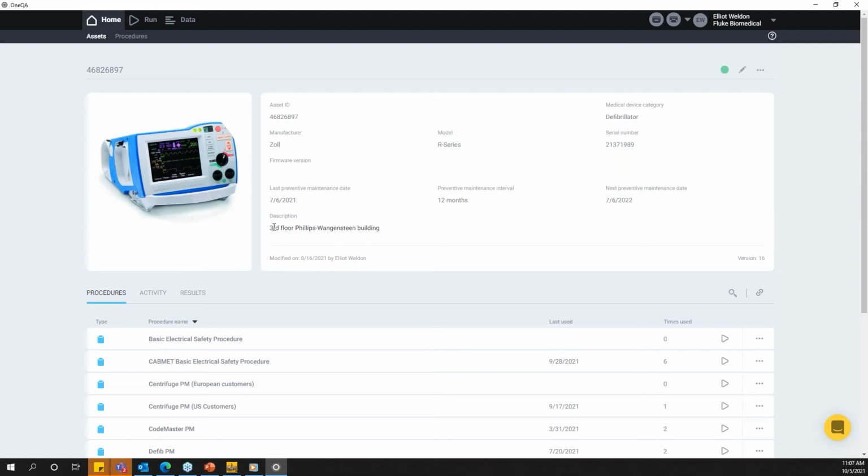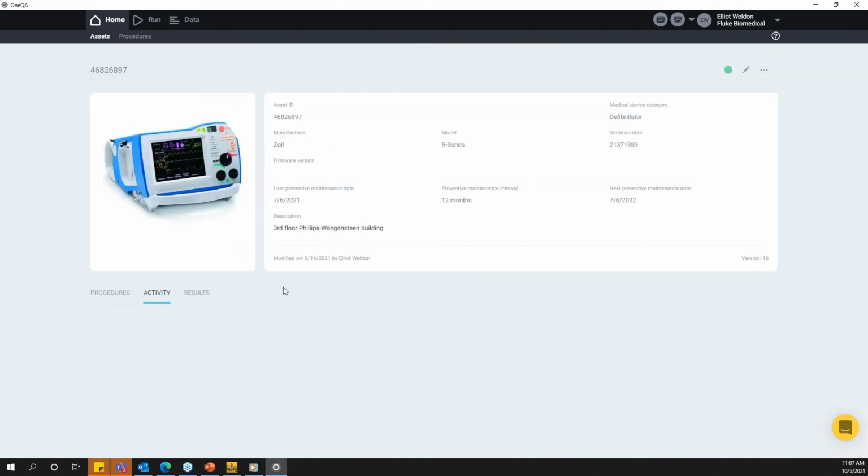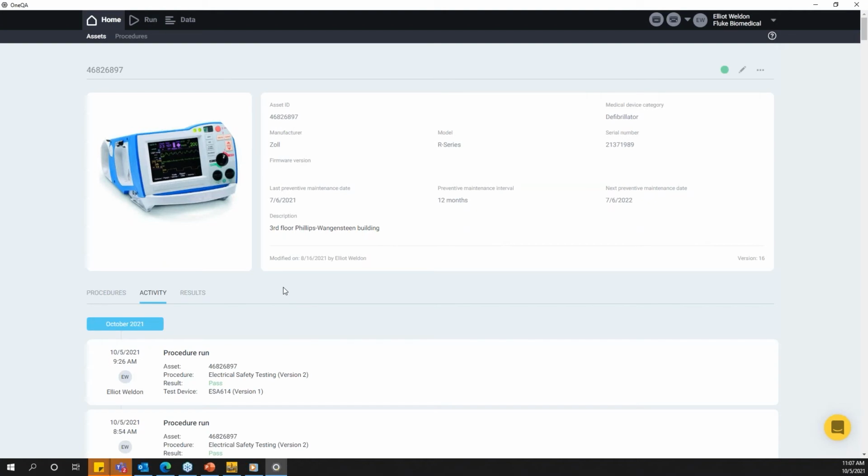Because we have some equipment that floats around the hospital, and then we have some equipment that just stays in one location. Other than the description and picture, we add our asset ID, serial number, make, model, and then preventative maintenance dates. Under each asset, we have an activity tab, and that is a log that shows any interaction with that device and OneQA.